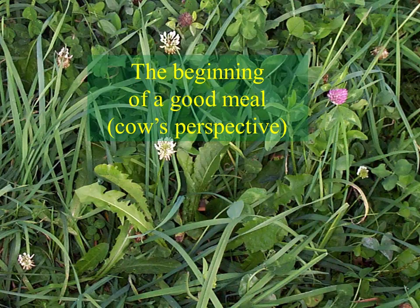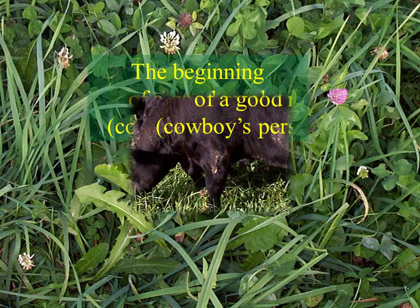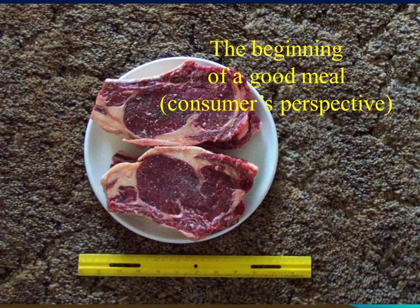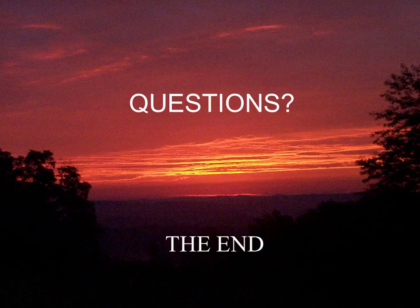So, real quick summary. This is the beginning of a good meal from the cow's perspective. Diverse pasture, the beginning of a good meal from the cowboy's perspective. Good cattle. And there we have it from the consumer's perspective, the steak that's going to go on the grill. Thank you very much.